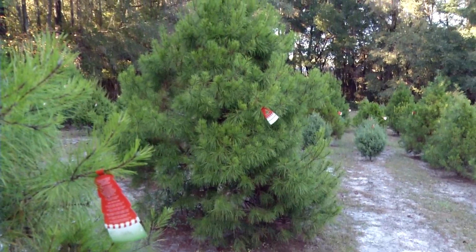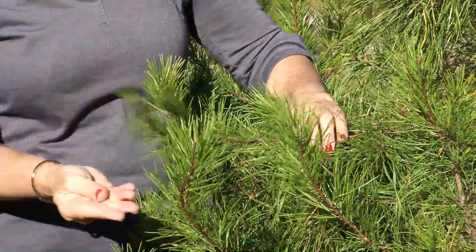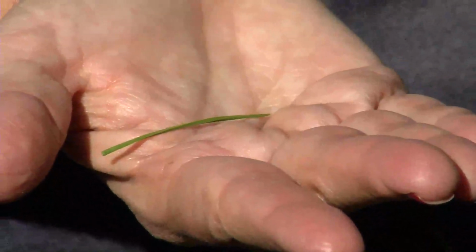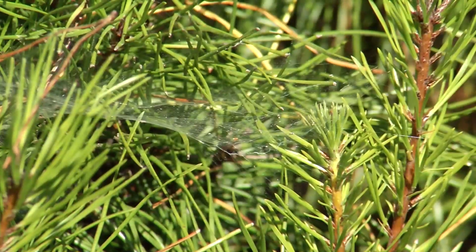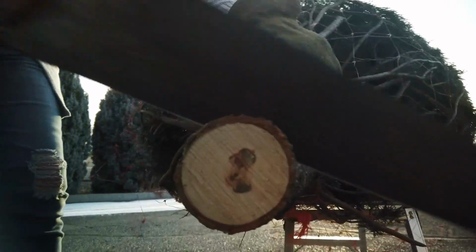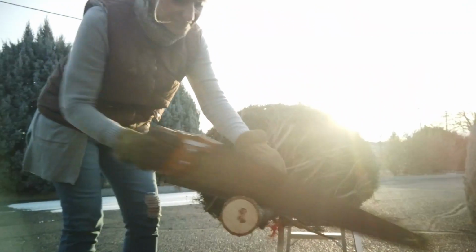Once you find your tree, check it for freshness. Find a small branch and gently pull through your fingers. If a few needles fall off, that's okay, but more than just a few, find another tree. Unless you want to have a National Lampoon moment, make sure you check your tree for wildlife and insects before you bring it inside. Once you get your tree home, you will want to make a fresh cut about 1/4 of an inch from the bottom just before you put it in the stand.